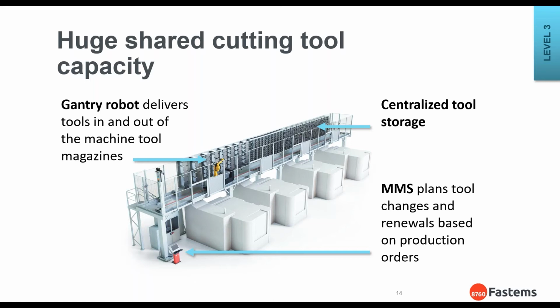This centralized tool storage can be positioned on the floor or, to save floor space, above the machine tools. And a capacity for 1,000 cutting tools is possible with either combination. Also, our MMS system, the software, is the core of everything here. The MMS plans all the tool changes based on the production plan. It adapts to any changes and plans everything based on real-time production data up to 4 days in advance.